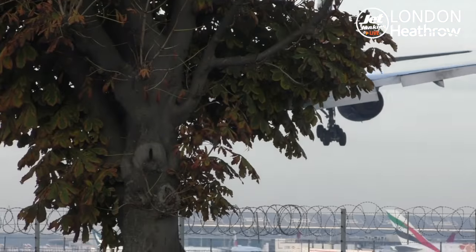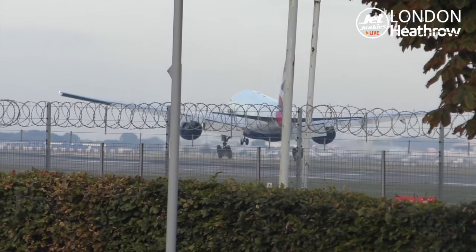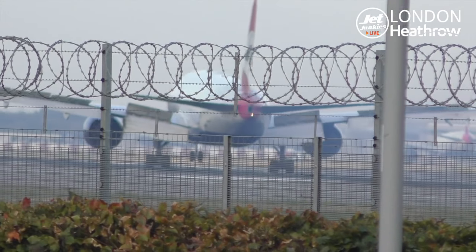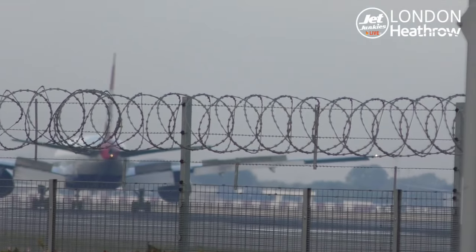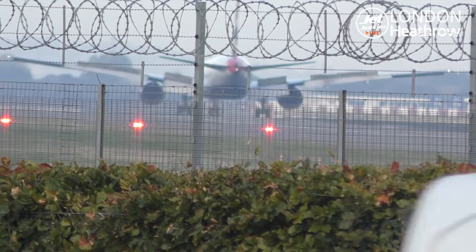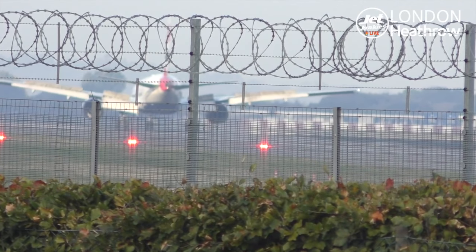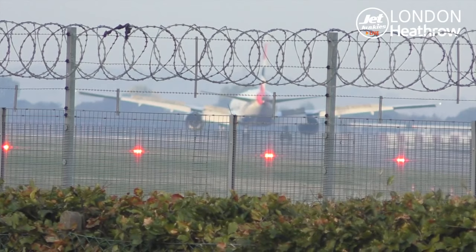That 777-200ER all the way from Buenos Aires, and that was nearly a 14-hour flight. That is a long one, isn't it? So our photographer's just confirmed we've got two Queens on approach, one after the other, and we're going to get both of them coming in. We're going to be right underneath them, and we're going to get right up close to them.